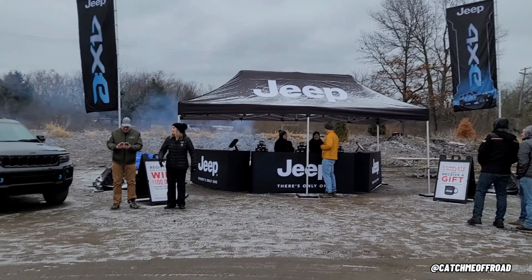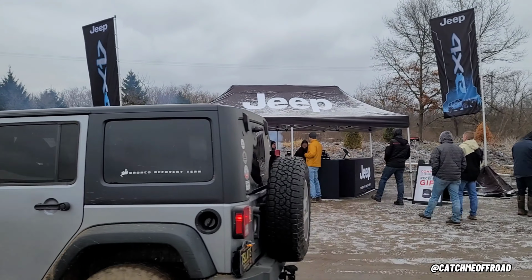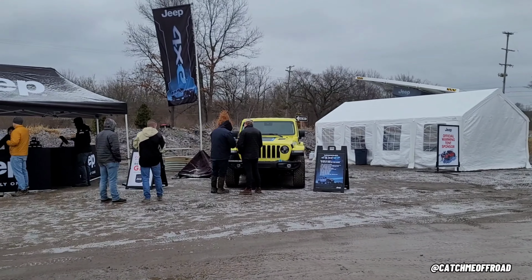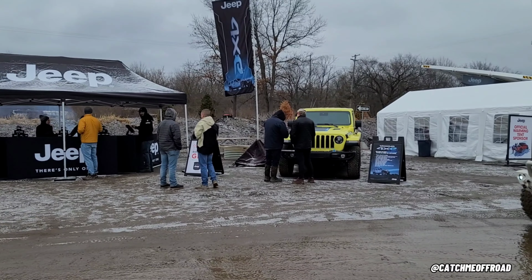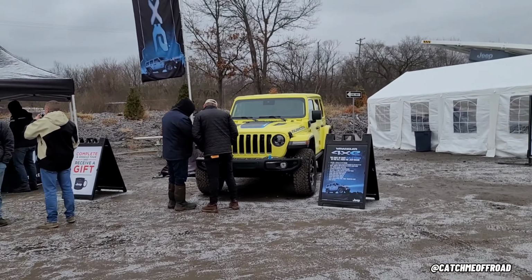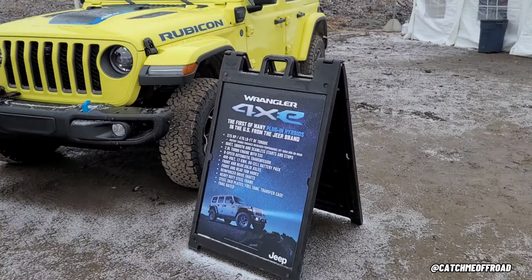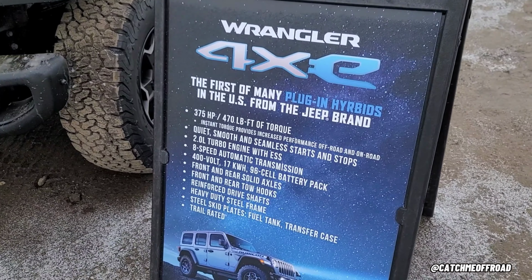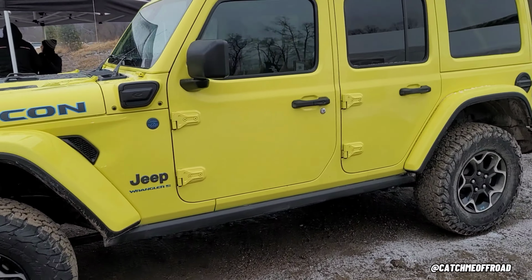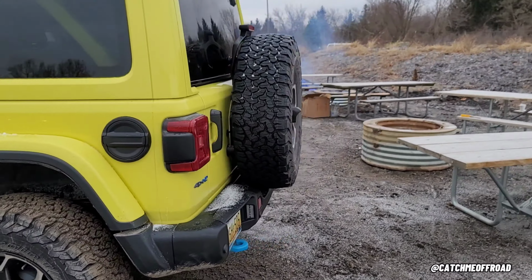This is the Jeep booth right here. They have one of the 4xe Grand Cherokees out here, which is pretty cool. If I don't get run over by all these Wranglers going by, I'm trying to get over there. But sorry about the music as well. The blue tow hooks mean it's a 4xe, so it's a plug-in hybrid. There's some specs for you to read. I kind of like the color on this thing. If they made a TRX in this color, I might get it. Pretty sharp little Jeep.